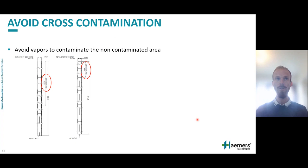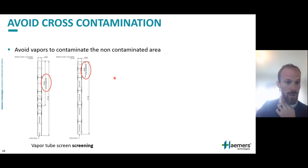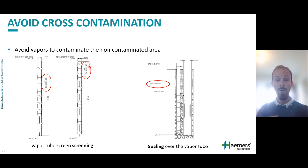So we decided to only screen the vapor tubes at the pollution level. Here you can see two examples. On this vapor tube, the screening starts at about 19 meters, and on this vapor tube, the screening starts at 8 meters. We also decided to seal over the vapor tubes. Next to the vapor tubes, we usually place gravel in order for the vapors to get into the vapor tubes, and also not to block the vapor tubes with soil. In order to prevent the vapors from coming up here and getting through the surface, we decided to use bentonite or concrete to prevent that cross-contamination.